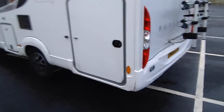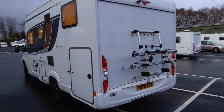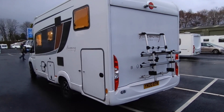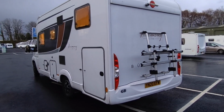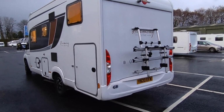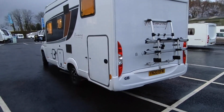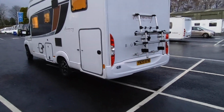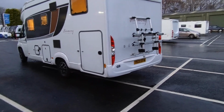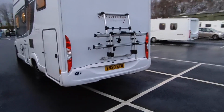Stepping back, so this van's absolutely mint, not a mark on it. We've got a bike rack at the back. Now I've got a garage and a bike rack on mine as well, and you'd wonder why you'd have a garage and then have a bike rack as well, but sometimes it's just easier to stick your bikes on a bike rack, and that leaves your garage free for all your other stuff. However, if you want to put your bikes inside and make your van a bit shorter, the bike rack just pops off at the back there.